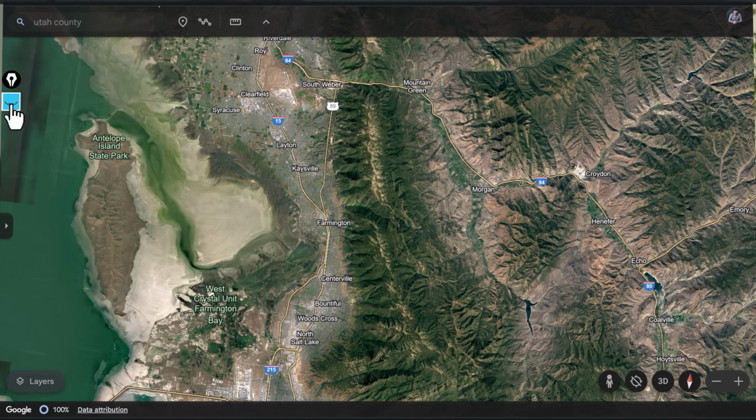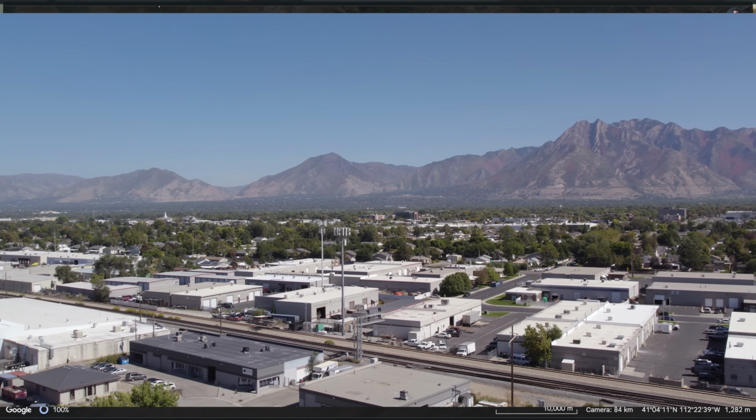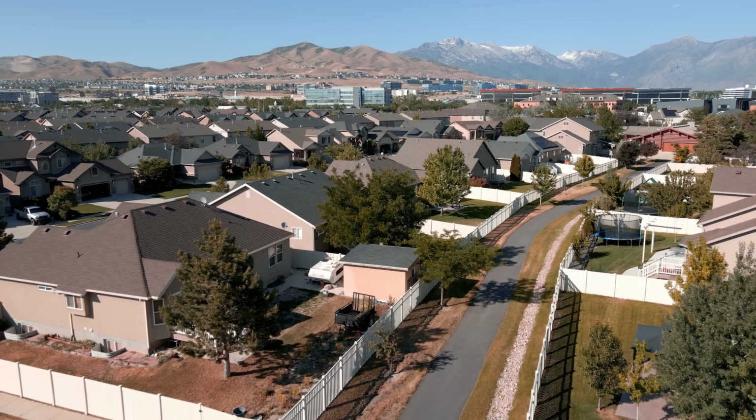But if that commute is not crucial in your daily life, it's not going to be a problem to live up further north. And another thing worth noting, not only here in Davis and Weber counties, but along the Wasatch Front in general, you're typically going to find older homes closer to the mountains on the east, and the newer homes are going to be built out to the west. And that's simply because of necessity.